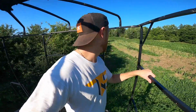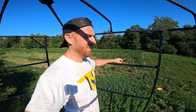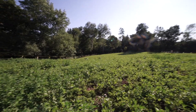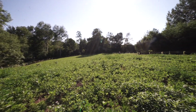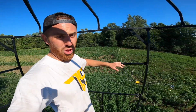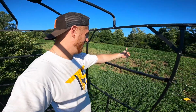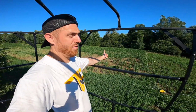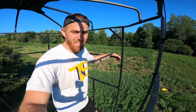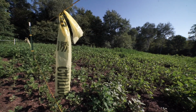But I mean, it's really coming together exactly how we anticipated, exactly how we kind of drew it up, and I'm pretty pumped. This is going to be unreal. I mean, the fact that these beans are coming up so good, these deer, especially early October, are going to feed from the bottom there up into these turnips and literally be within 20-25 yards of this blind. It's a dynamite setup, I'm not going to lie. I feel very good about it. I'm very happy that it's come up.